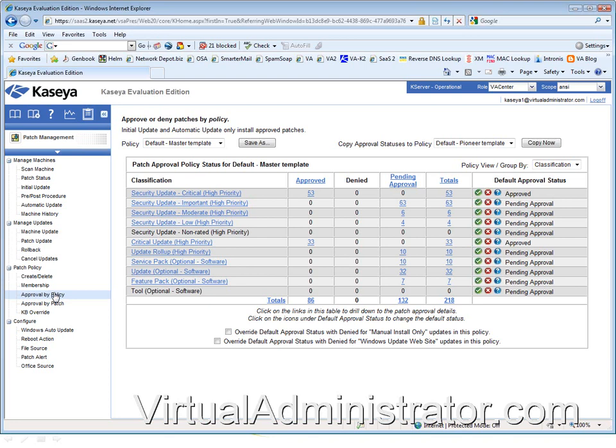So, let me back up. Essentially, at the end of the week, on Friday after Patch Tuesday, you're going to go through and approve or deny patches. You would essentially have all zeros here. So that's their job, to basically clear the pending approval, clear that out, and then keep an eye on it.